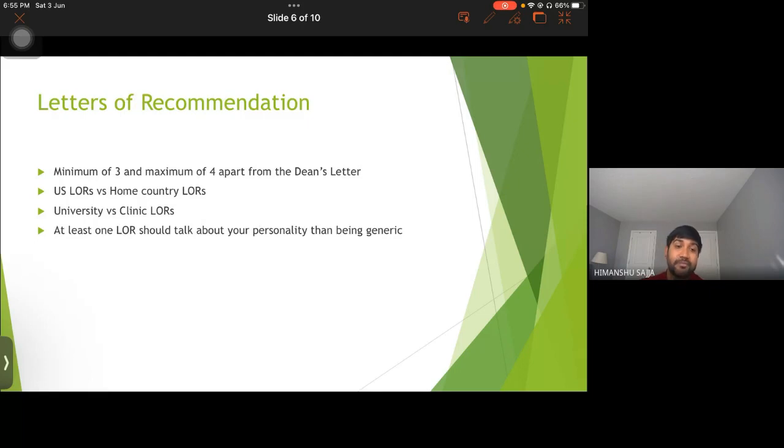And then LORs. Most of the programs don't mention how many you can upload, a maximum of 4 to each program. They don't mention it, they just say a minimum of 3. A few programs would say 3 letters, apart from the dean's letter. So what I did was I had 4 letters, so I just sent all 4 letters apart from the dean's letter, and to those programs that asked for just 3, we had a list I made with my friends who were applying. So I just sent 3 letters to those specific programs. But you don't have to do it. I think they'll just download 3 if they need. So you don't have to do another step of identifying those programs.